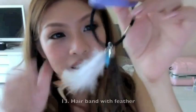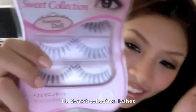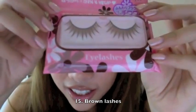Next, I have a feathery headband thingy from Claire's. Like this. Since I am labeled the false eyelash queen by Tokyo Kawaii TV, how can I not buy false lashes? I think this is really nice. And also, I discovered brown color eyelashes. Really cute. I'm wearing it right now, if you can see. Okay, and a nude color lip gloss from Super Quick Gloss Concealer.